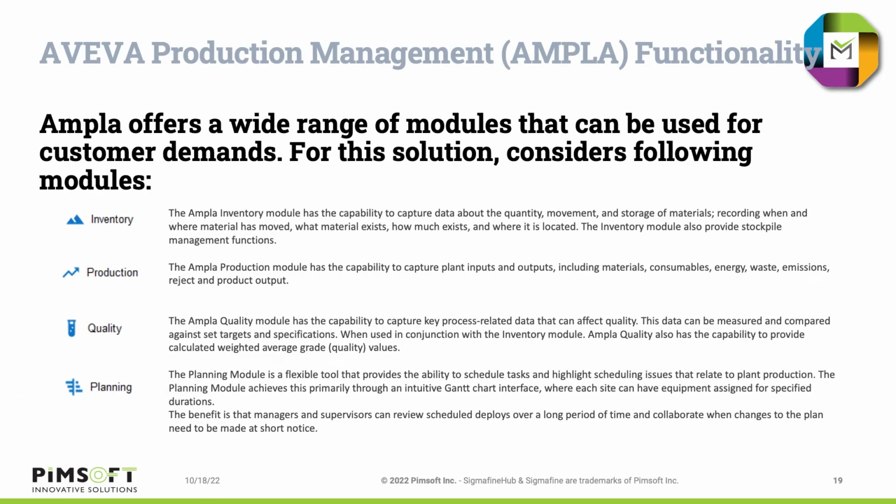In the first level of the IA2M architecture, we can find the AVEVA Production Management, which is responsible for collecting all the data required for inventory and balance from the integration layer in order to track the materials in the process change, get the inputs and outputs of the equipment that are required for a balance, get the quality events, and provide information related to the planning of the production.